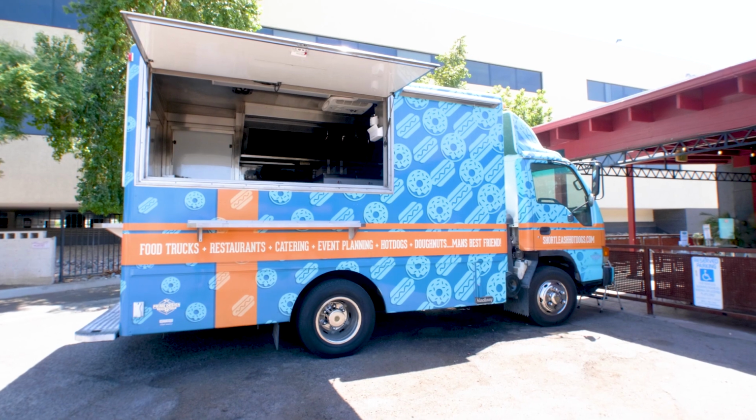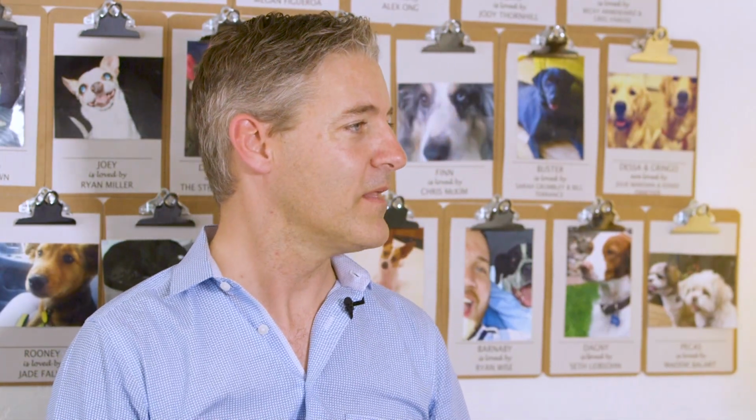And the food truck. Tell me about how to go ahead. If we want to book the food truck, do we have to reserve way in advance? And how's the process usually? We're usually booking out about 6 weeks in advance. Okay. Sometimes a little further for weddings and things like that. Sure. But we do a lot of private parties, corporate lunches, and just hit up our website and drop us an email and we'll make it happen. Great. And what's the website? Shortleashhotdogs.com.